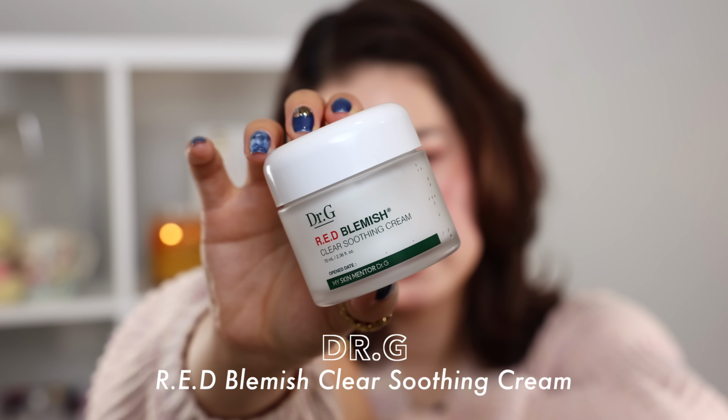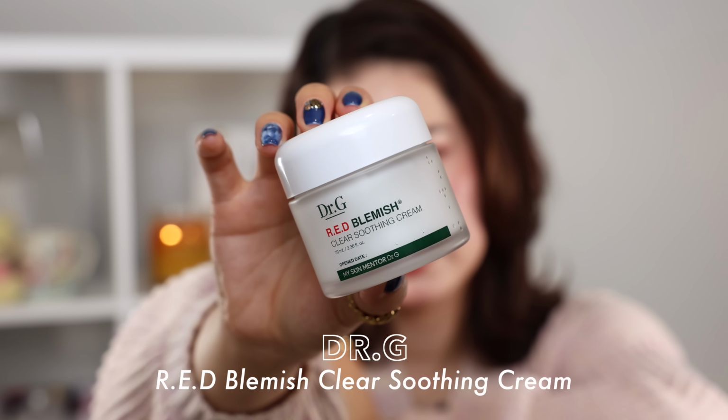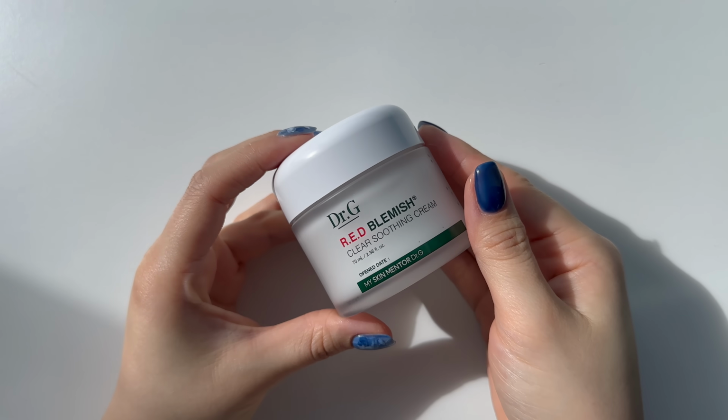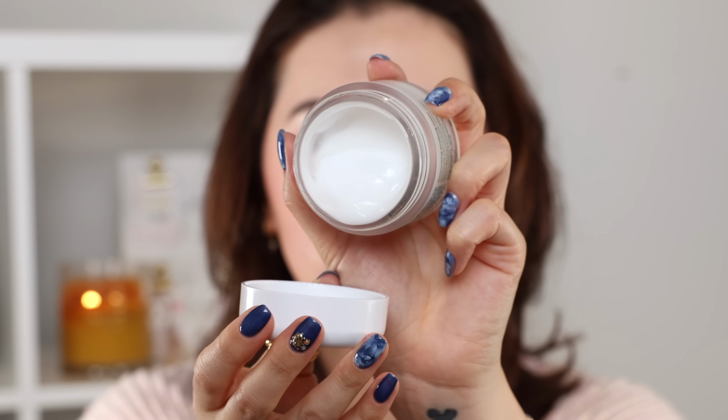This next one, so many of you guys mentioned it, and I had actually tried it probably close to a year ago. The Dr.G Red Blemish Clear Soothing Cream. This one is also absolutely huge in Korea. I always see buy one get one deals on Olive Young, and it has been relevant for years at this point, so of course I had to include it as one of the most viral popular moisturizers.